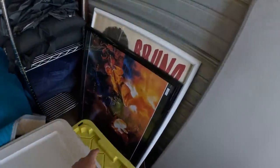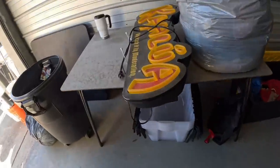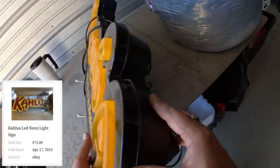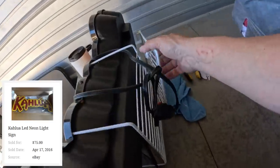I'm gonna take these prints. I think the Deanza a little bit better ones. I love that Star Wars one. That's so cool. This piece right here I pulled out, I really like it. Kahlua. It's plastic. It's not neon. It's like a faux neon. But it's still cool, even though it's plastic, right? It's still cool.